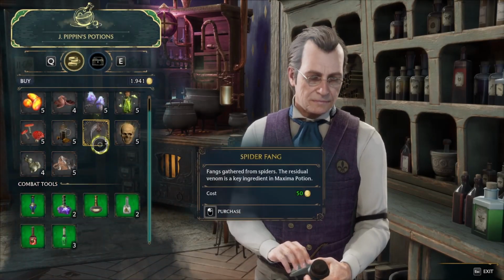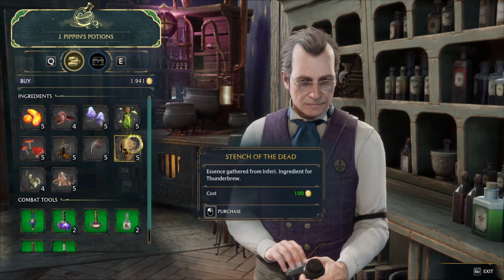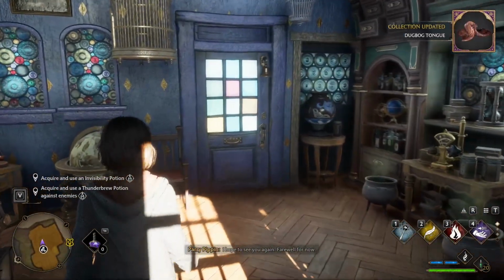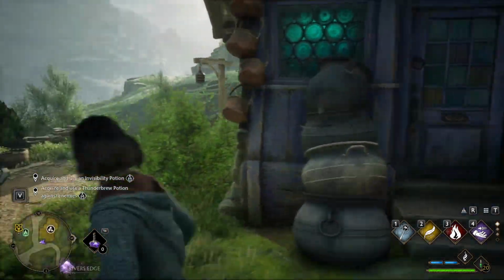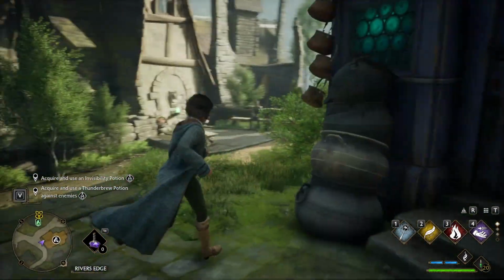I bought the wrong ingredient. Okay, so he doesn't have Shrivel Fig. I'm wondering if she might. Yeah. I don't know. I don't remember exactly. Did you find J. Pippin's? I'm still wandering around.